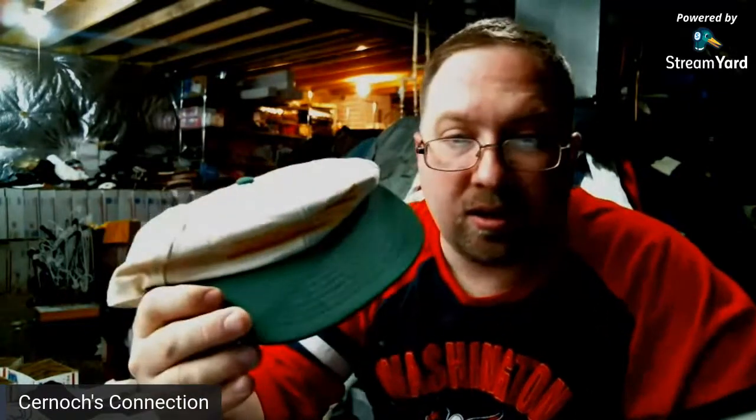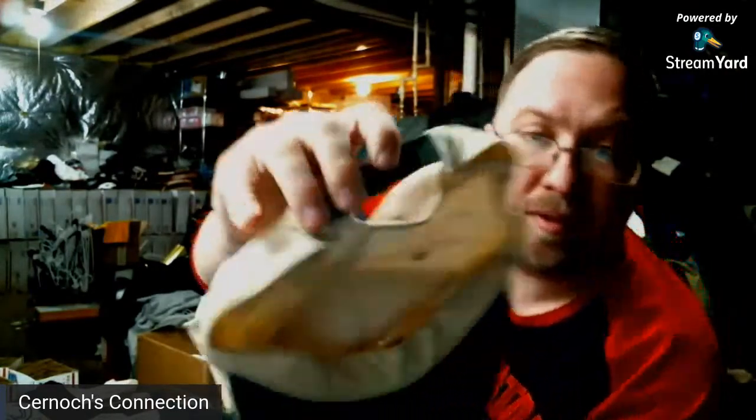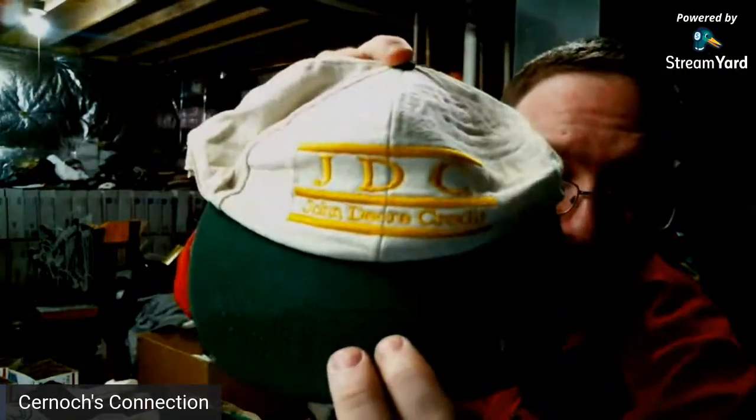Okay. See? Look at that. Pancake hat. But look at this. Let's see. Made in the USA. Okay. John Deere credit. There's a lot of people that collect John Deere stuff. A simple hat like this may bring you $15, $20 in this condition.